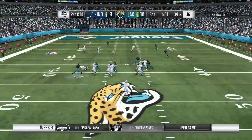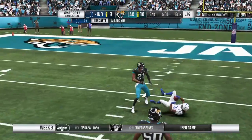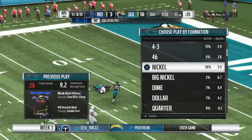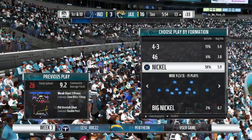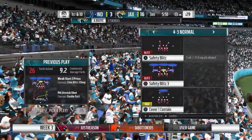They go play action with Brissett. And all the way inside the 15 before they drop him. A good pickup there, 26 yards. And at this stage, down in the second half, looks like they just wanted to find a way to get it in the hands of their playmaker, and they did.